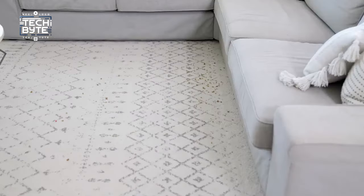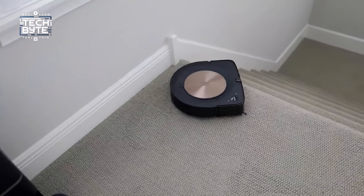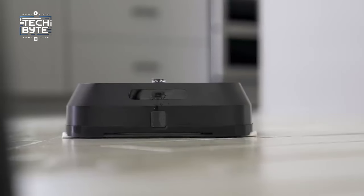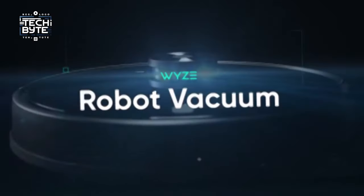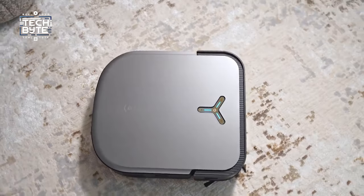Though it comes with a premium price tag, the Roomba S9 Plus leaves little to be desired, delivering unparalleled cleaning efficiency and convenience. If you're seeking the ultimate cleaning companion, look no further than the Roomba S9 Plus. And that wraps up our exploration of the best vacuum robots. With their advanced technology and innovative features, these robotic marvels are transforming the way we maintain our homes. Say goodbye to tedious cleaning chores and hello to more time for the things you love.